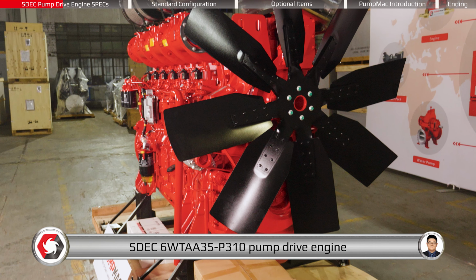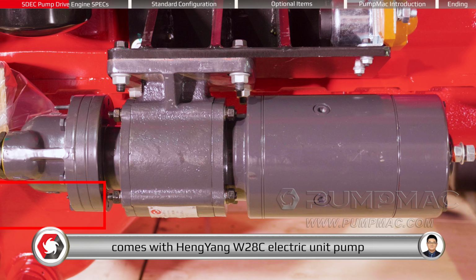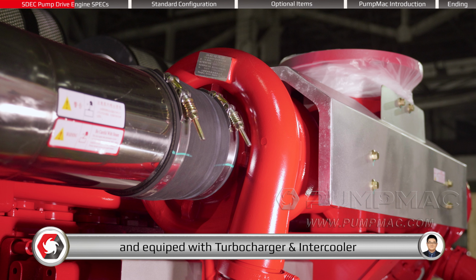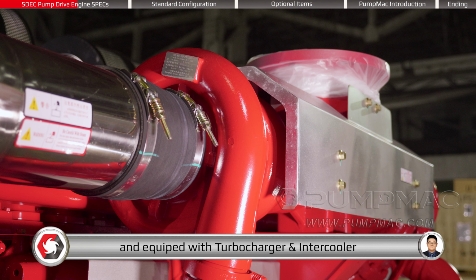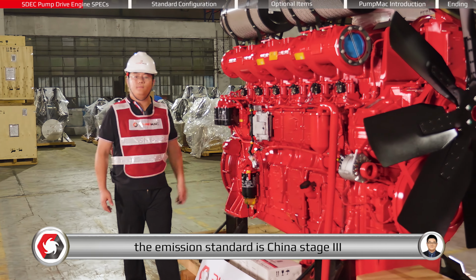The SDEC 6WTAA35-P310 pump drive engine comes with a HengYang W28C electric unit pump and is equipped with a turbocharger and intercooler. The emission standard is China Stage 3.